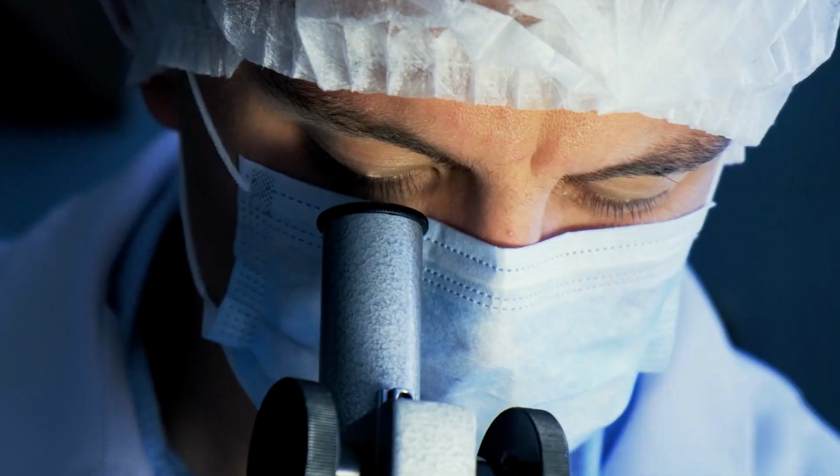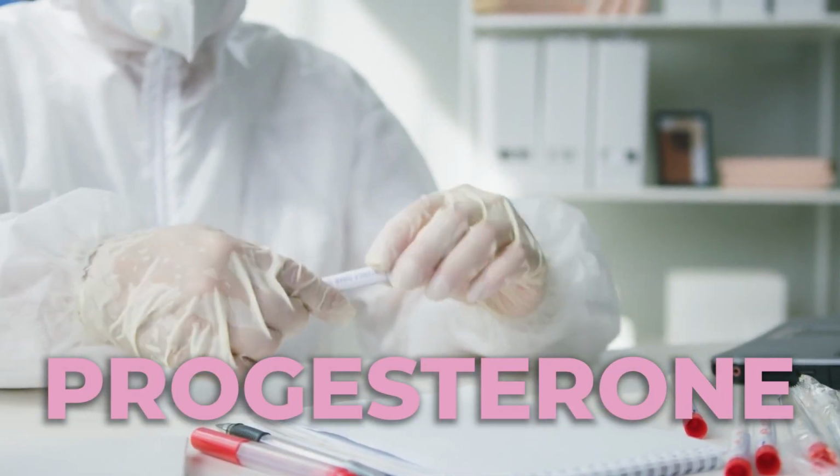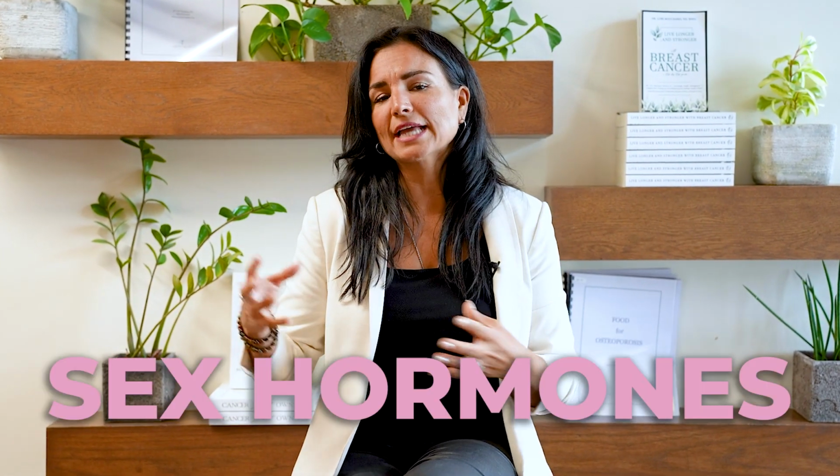There's a test that I like to run called the DUTCH test, which looks at the metabolites of your estrogen, progesterone, DHEA, testosterone, getting a whole profile of your sex hormones, adrenals, and cortisol, and how those all interplay. If there's any imbalance with your sex hormones, then we can integrate a plan to help support the metabolites and make sure that you're not high in the ones that contribute to cancer's growth.